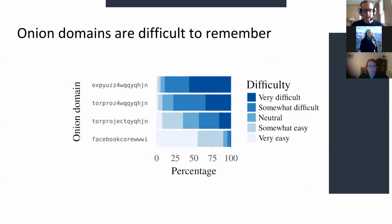First of all, we asked people how hard they think it is to remember given Onion domains. So what you see here is 4 different domains. The one at the top is the one that is run by the Tor project. The one at the bottom is the one run by Facebook, which is slightly easier to remember. And the 2 in the middle we made up. And as you can see, the prefix in the domain becomes easier and easier to remember. And it comes as no surprise that users perceive these domains to be easier and easier to remember.